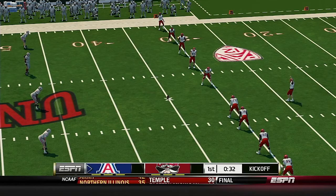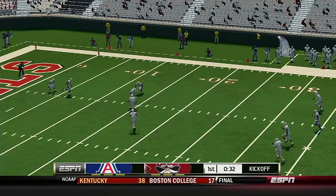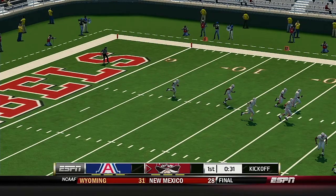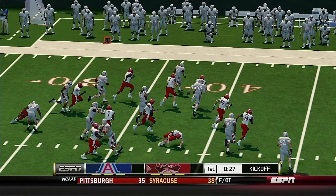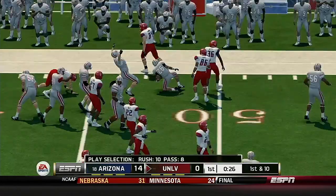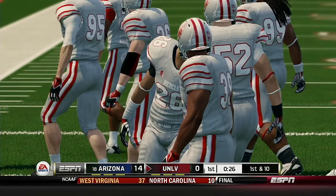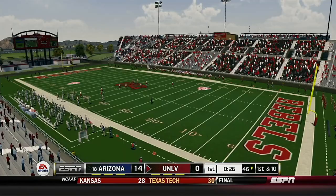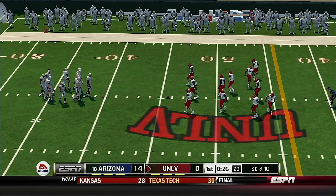They line up to kick this one away. Fielded at the 4. Across the 30. He's tackled at the 46. They need to show a little giddy up now, because if they don't start eating into this deficit, they could easily fall out of the game.